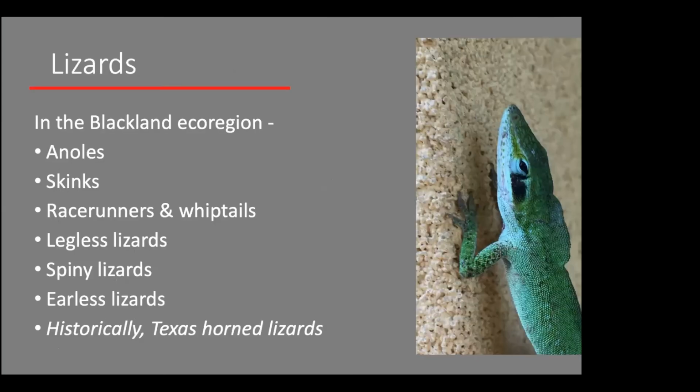So let's talk about lizards for a minute. In the Blackland, we've got animals like the one over on the right here: skinks, racerunners and whiptails, legless lizards, spiny lizards, earless lizards, and historically the Texas horned lizard, which I'll mention a little bit, but you're not going to find them anymore, not in the Blackland.